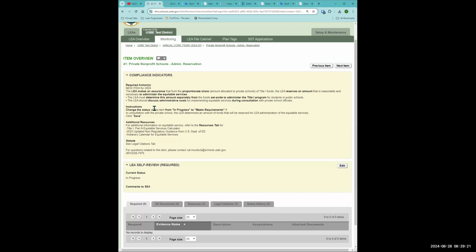So for this item, if you didn't discuss a set aside during your consultation in the winter or spring last year, then what you're going to do is make an assurance that this coming winter or spring, whenever you consult, you will add it in. Okay, so you can tell the private school, we're going to charge $100 to administer this, whatever you think is fair cost, and that's something that you could discuss with the private school.